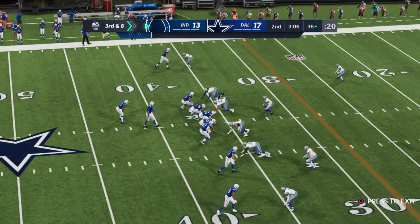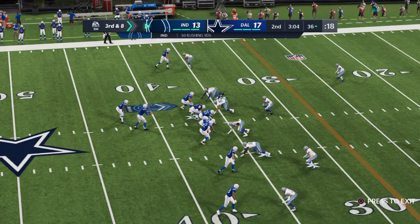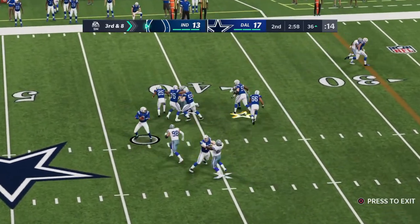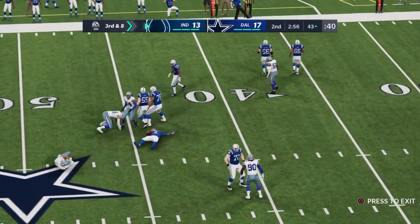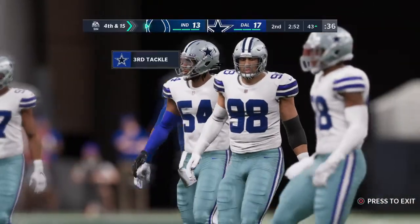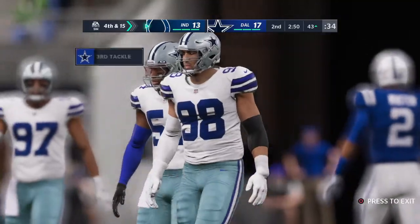They do get a couple, but they'll be left staring at a 3rd and 8 coming up. A 2-yard gain on the play. And it's third down. Jameis to throw it, and he will go down. A Cowboy sack. The sack there by Tyrone Crawford, shooting in to make the play.